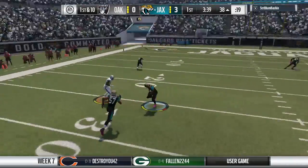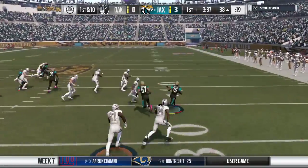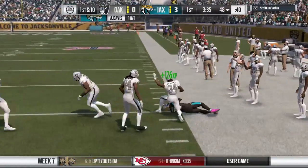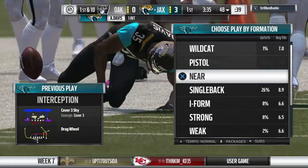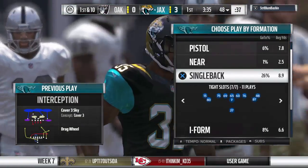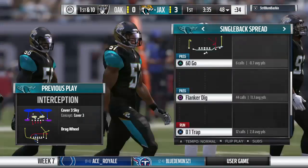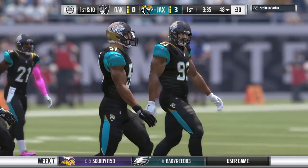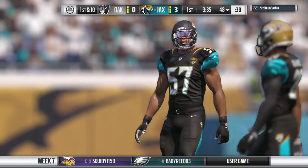Now Carr. He rifles one that's intercepted. A great read, and it's picked off. And he'll bring it all the way back, just a yard or two shy of midfield. And out now comes Jacksonville as they get ready to go. And last time they got 3 points, but it was a chip shot field goal. And when you go to the sideline after a chip shot field goal, maybe the offense not too happy.